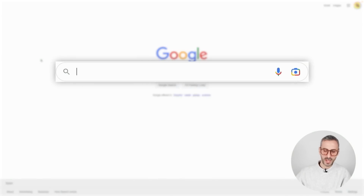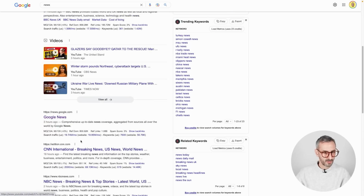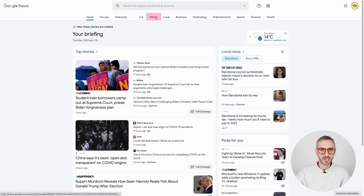So the first thing I wanted to try with the new Bing is something related to up-to-date news. Let's search for fresh news from today, or at least very recent news. For that, I'm just going to head over to Google News. I'm typing news here. Okay, so we have Google News right here. I'm just going to go there and click on World.